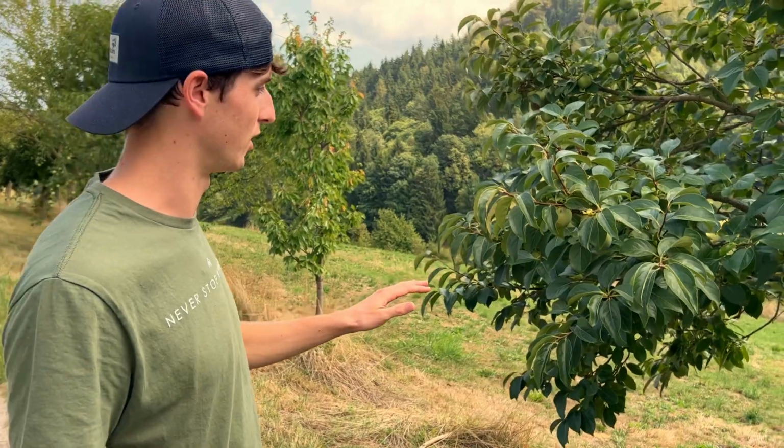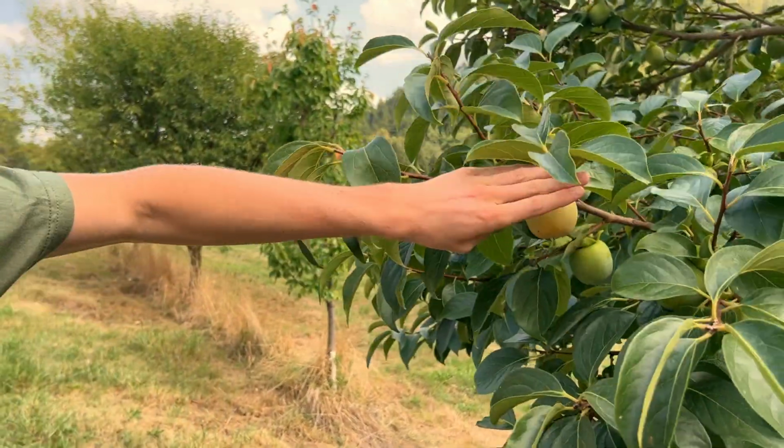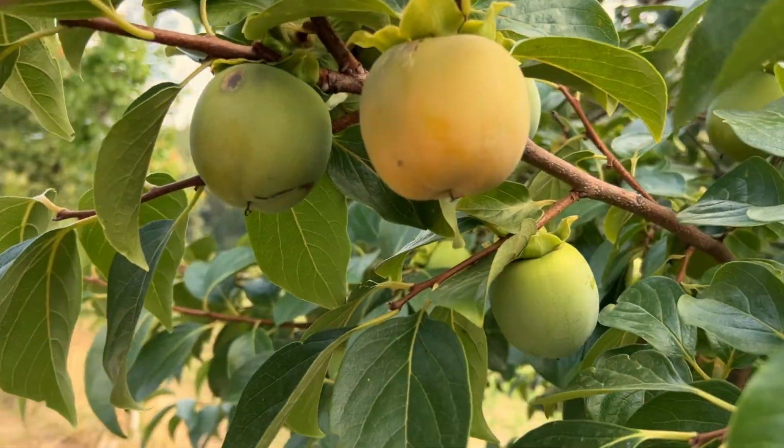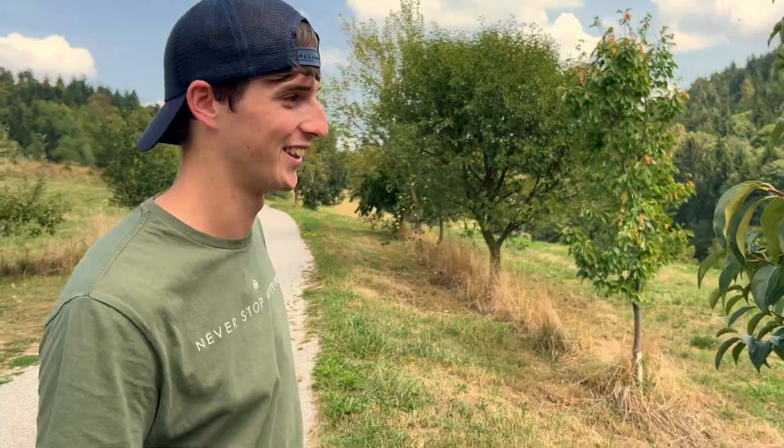It's an interesting kind of fruit. I don't actually know the name of this one, but it's quite a special variety of food. I can't remember the exact name, but it's growing very well here anyway.